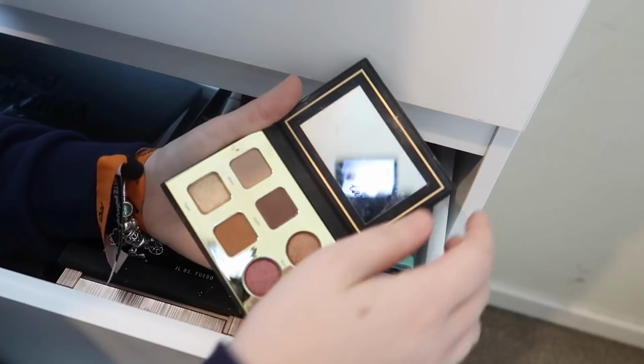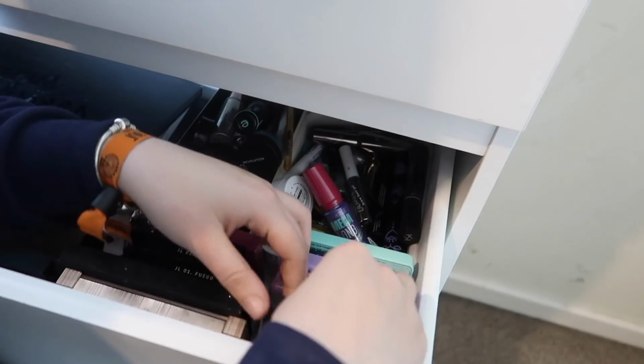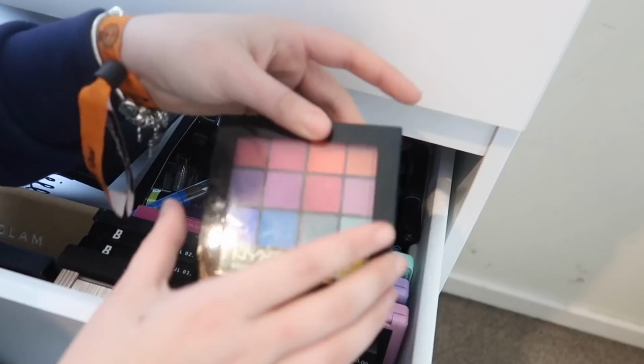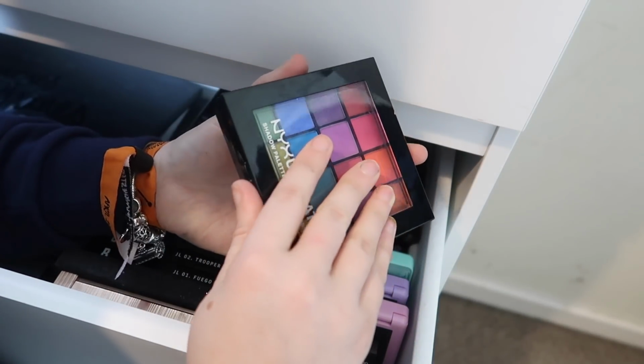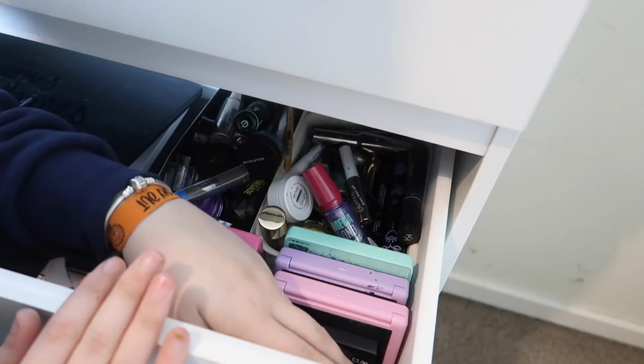I've got this Tarte Pro To Go one. This is perfect for when I'm travelling. I took this to London last time I went, and it's really, really good. And then I've got my NYX Ultimate Brights palette, which I don't use as much as I used to, but it's still a Brights palette, and you know I'm obsessed with them, so I've got that one as well.